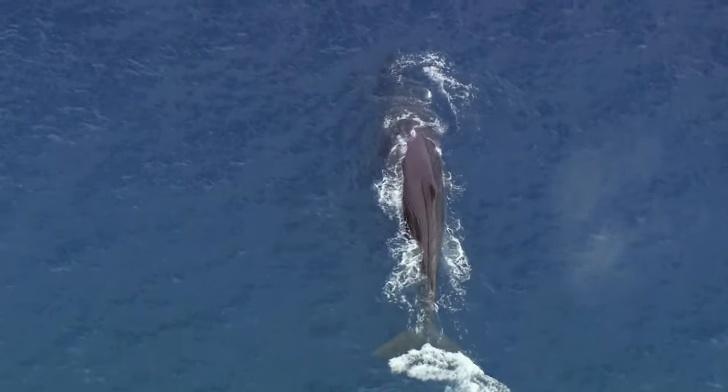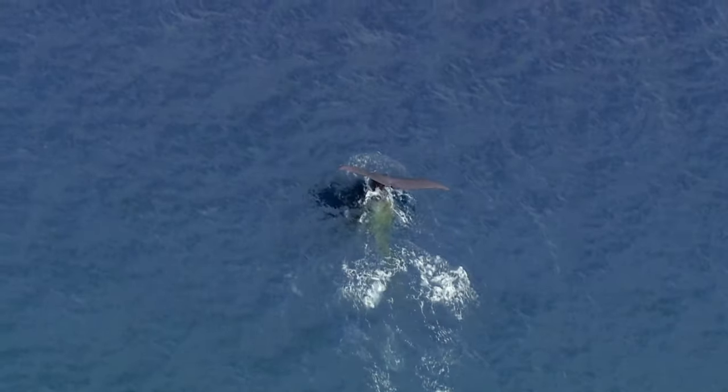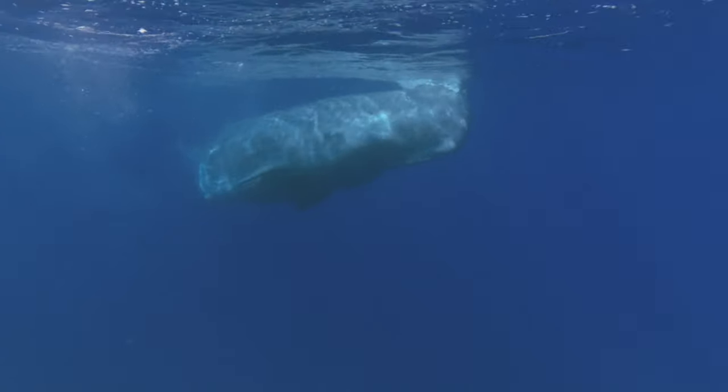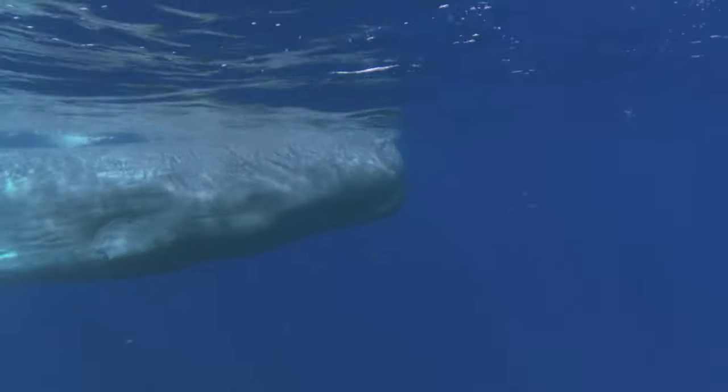Ten of these giants in a row would match the size of an Ohio-class submarine, and in their own way, they could be just as powerful. They are the largest toothed predators on our planet and have the largest brain of any animal, 5 times heavier than ours, and their heads are filled with other amazing gear.